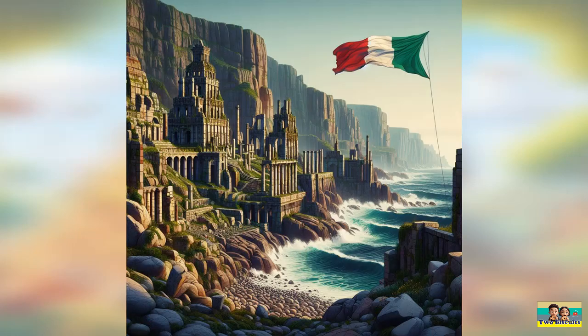Question 10. Can you identify this European country known for its ancient ruins, scenic coastlines, and delicious cuisine? Hint: consider pasta, pizza, and iconic landmarks like the Colosseum. What's its name? Now that we've explored these captivating European countries, let's reveal the answers to our Discovering European Countries.